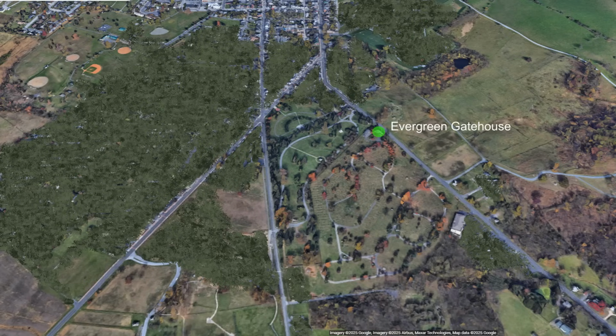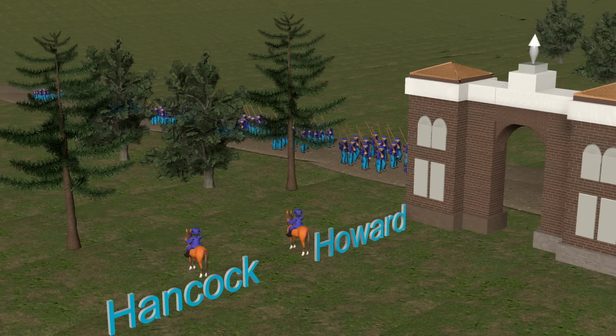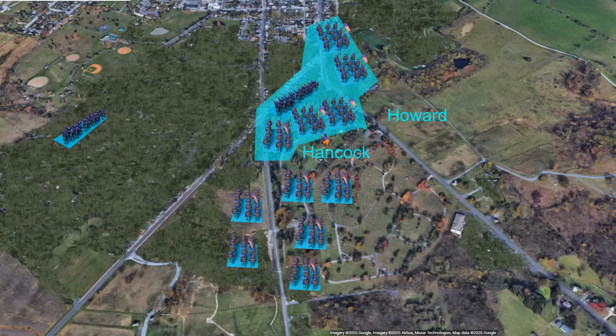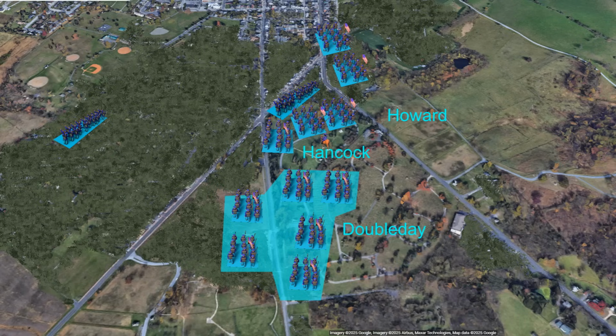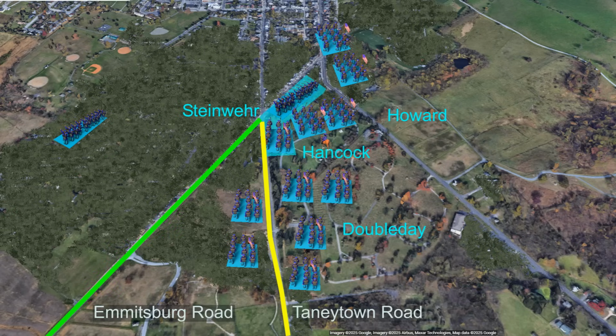General Hancock now has the responsibility to rebuild the battered Union columns into a force that can hold Cemetery Hill. The disorganized lines of Howard's Corps are put back into formation. Howard's Corps reforms on the eastern side of Cemetery Hill along the Baltimore Pike, while Doubleday's Corps reforms along the Taneytown Road. Steinwehr's division still holds a strong position on Cemetery Hill, where the Taneytown Road and Emmitsburg Road come together. The road in front of Steinwehr here still bears his name, Steinwehr Avenue.